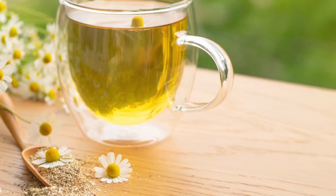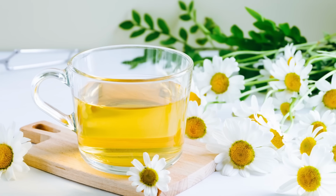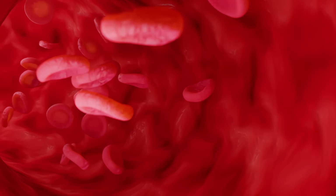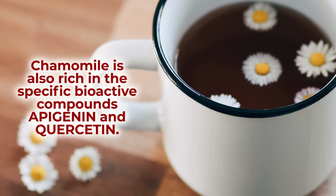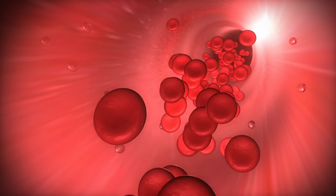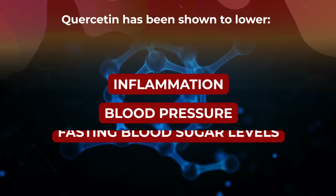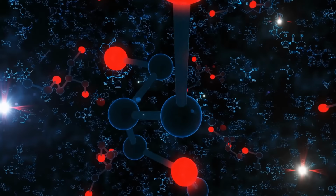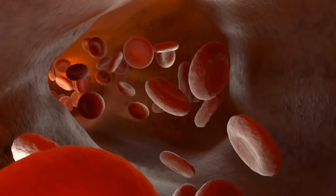Other studies have found that consuming chamomile tea or chamomile extract daily can also work to improve levels of heart-aiding HDL cholesterol while lowering levels of artery-damaging LDL cholesterol, triglycerides, and total cholesterol. Chamomile is also rich in the specific bioactive compounds apigenin and quercetin, which have been shown to be of tremendous benefit for glucose regulation. Quercetin has been shown to lower inflammation, blood pressure, and fasting blood sugar levels. Apigenin provides antioxidant, anti-inflammatory, and antimicrobial properties that have been shown to improve brain health, heart health, and glucose regulation.